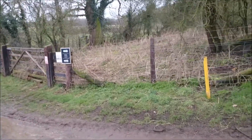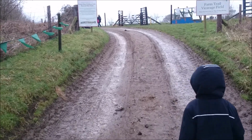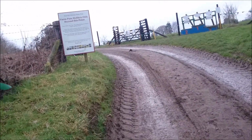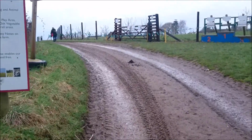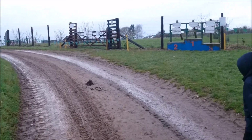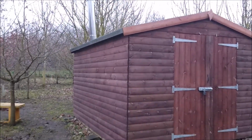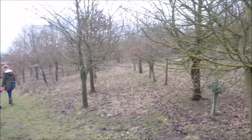So I think some of the places where you can stay is up here as well. They have camping here, like woodland and farm, but I think they've got some cabins and stuff like that as well, but I don't know exactly where. We can. That's one of the cabins you can stay in. I think there's a couple further down there as well.